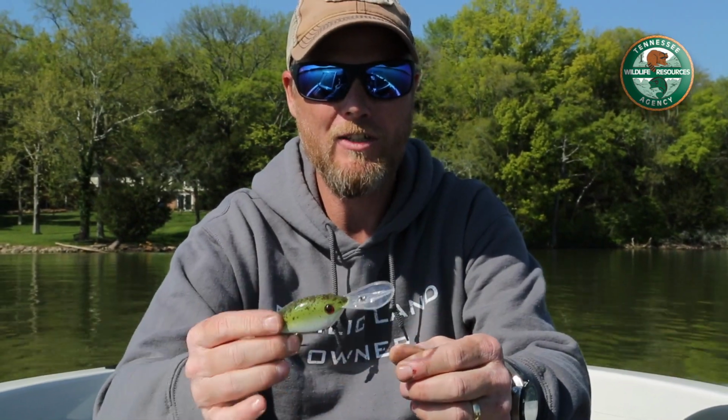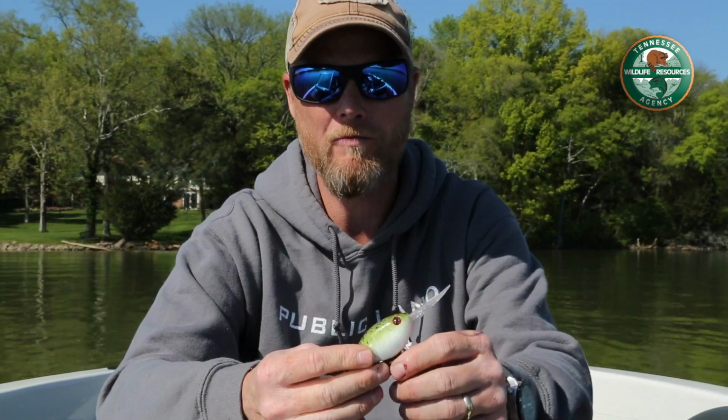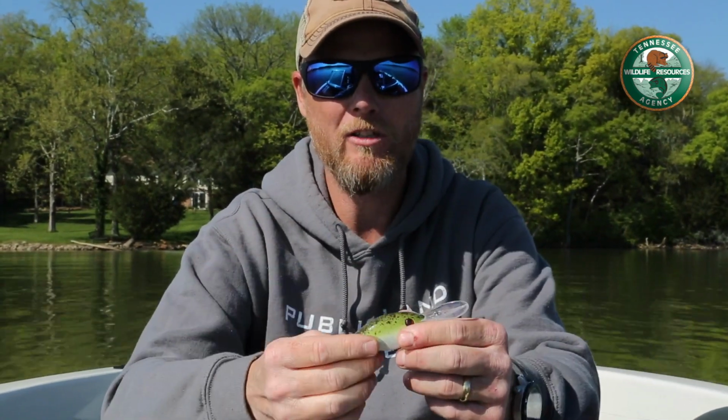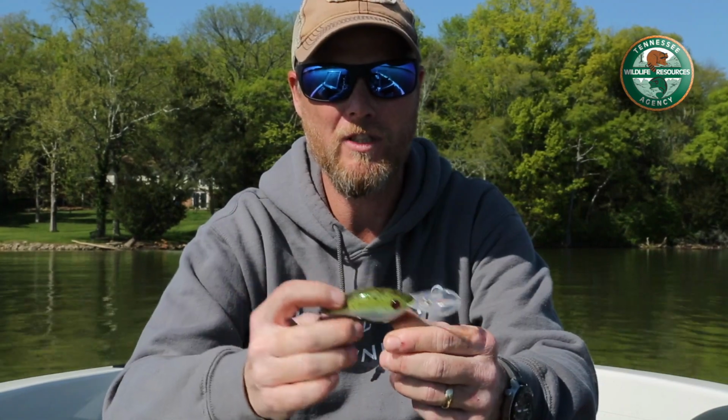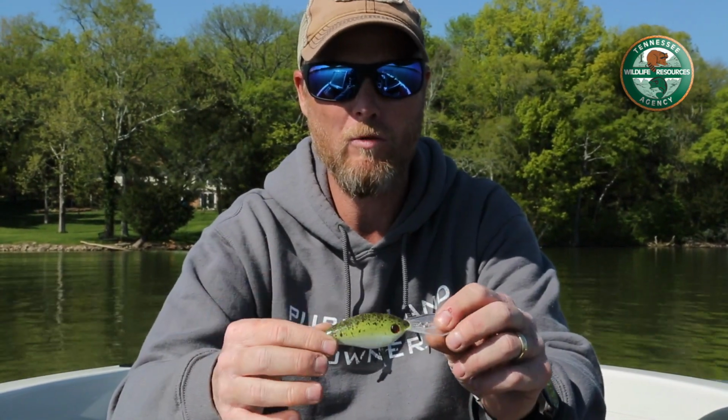A lot of the ledges that people fish on Kentucky Lake in years past have been anywhere from 15 to 20 feet deep. So this is a good bait to reach those ledges and to reach those fish. So a 6XD from Strike King is a good way to go about it.